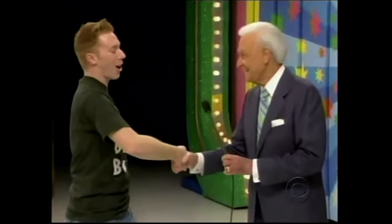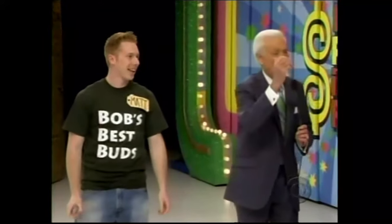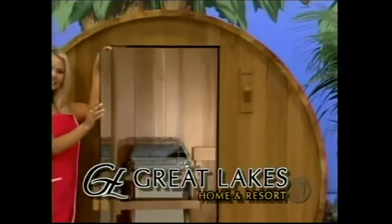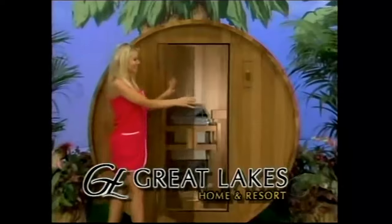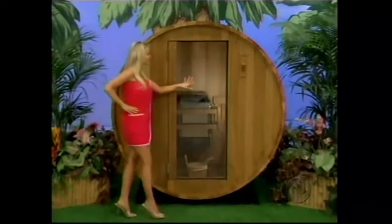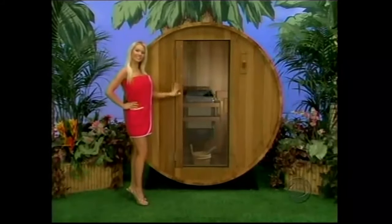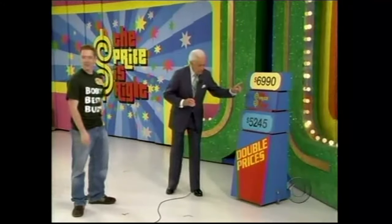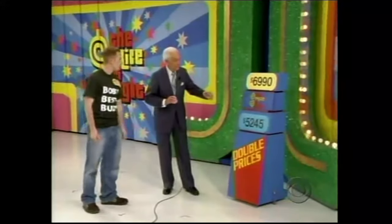Hello there, Matt. Oh, hello, Bob. It's a pleasure to have you on our stage, and it is a pleasure to offer you this prize. It's a new barrel sauna. Presenting the Barrel Sauna from the Almost Heaven line of personal saunas by Great Lakes Home and Resort. This truly unique freestanding sauna is milled from red cedar and built with solid construction that can be used inside or out. Now you tell us the right price for that prize and we'll give you that prize.